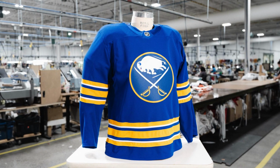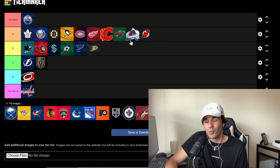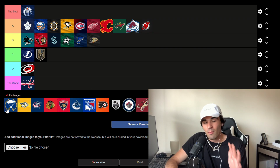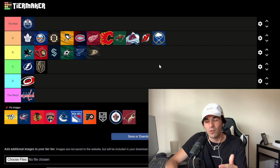If we were talking about jersey sets, I might even consider them to be the best. Their current home jerseys are just so beautiful. I actually think I like them even over the goat head jerseys, which might be controversial. I just think the logo is super cool. The way that the gold and the blue looks on the ice, man, it just pops so well. I don't know what shade of blue they decided to choose, but man, did they pick the right one. Buffalo's an easy A for me. I'm keeping them here. I didn't really consider them for the best just for their home jersey, but they're a solid A on any list.